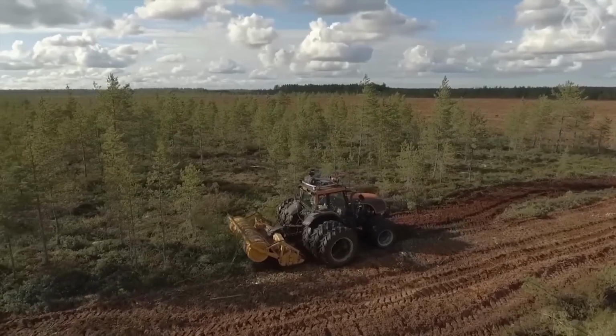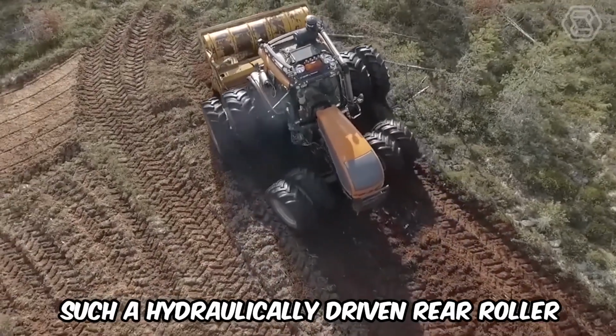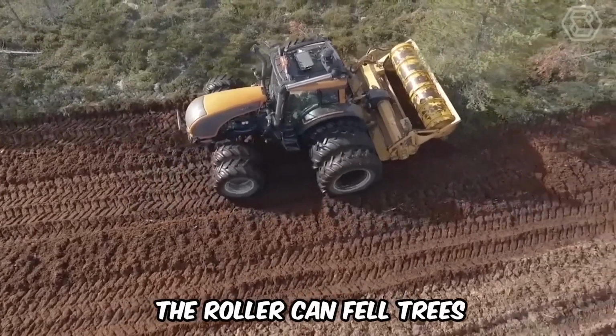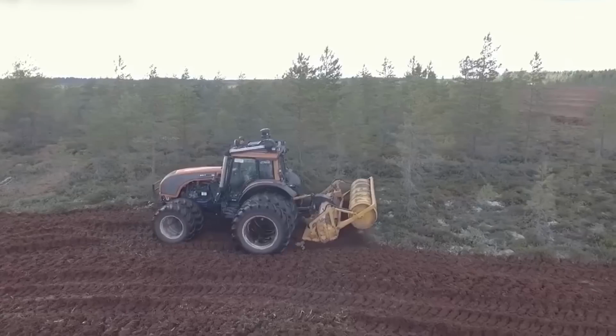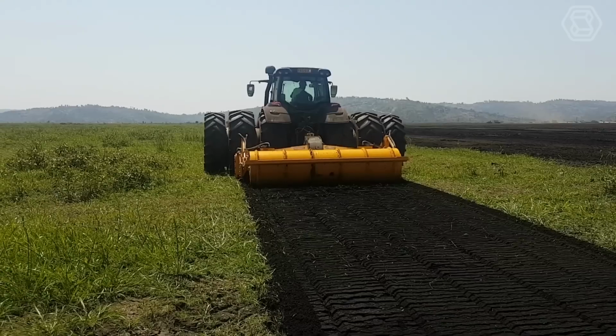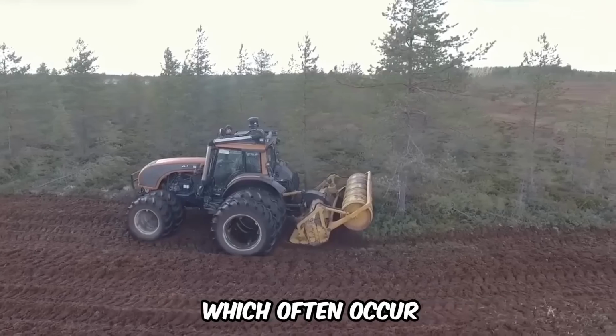As for the design features of this machinery, when traveling forward, a hydraulically driven rear roller compacts the milled peat. When moving backwards, the roller can fell trees and bushes on the ground. The rear roller also serves as a support, reducing the pressure on the surface from the tractor with working equipment. A safety clutch effectively protects the transmission from peak loads, which often occur.